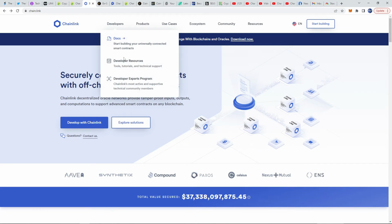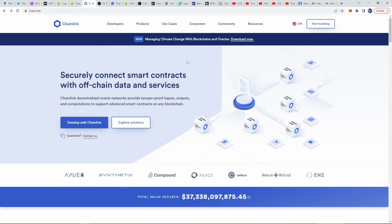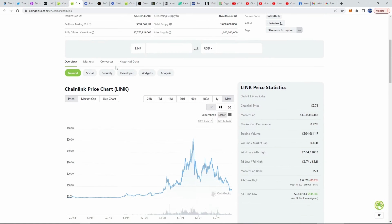But like I said, it's not even just about one company, because we have the DeFi space as a whole that is counting on Chainlink to an extent. There are many use cases for Chainlink in terms of DeFi, enterprise, NFT, gaming, insurance, etc. So there are many different use cases for a data oracle like this. I just wanted to show you those bullish pieces of news and information that you may not have known previously.